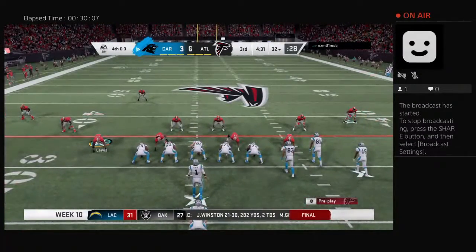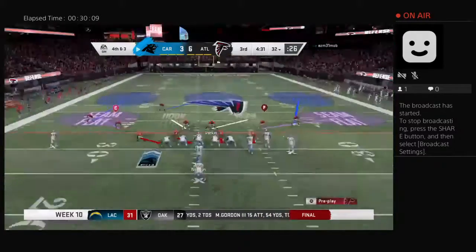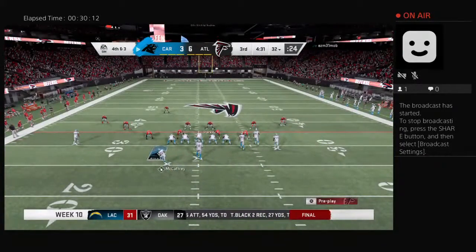The offense is not leaving the field. They're going to stay out and go for it on 4th and 3.